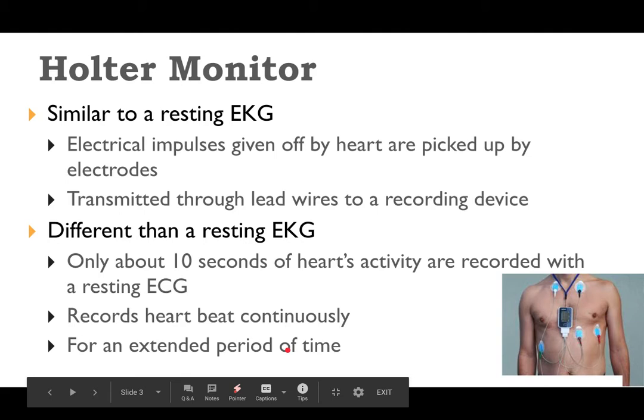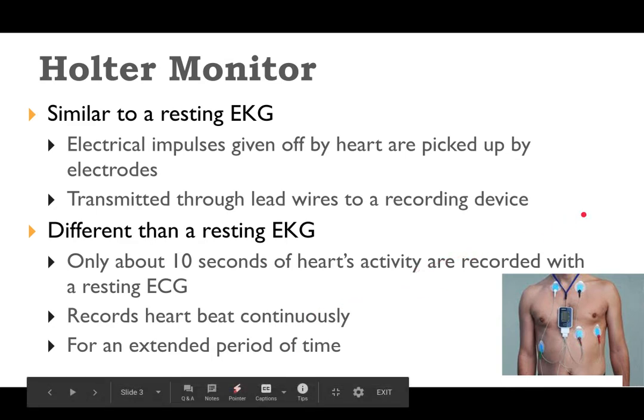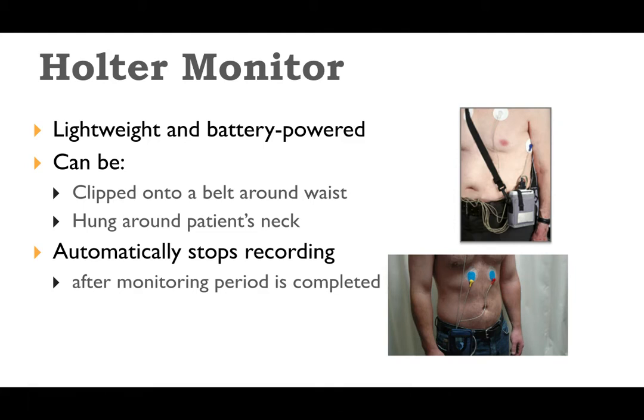So it's similar to a resting EKG in that the electrical impulses given off by the heart are picked up by electrodes and transmitted through lead wires to a recording device. But it's different than a resting EKG because with a resting EKG, only about 10 seconds of the heart's activity is recorded. So it's a very quick and brief snapshot. And the Holter monitor records the heartbeat continuously for an extended period of time. So you can catch a lot more and get a lot more information from a Holter monitor.